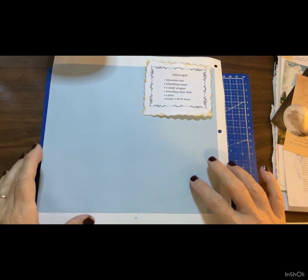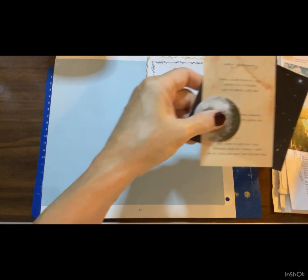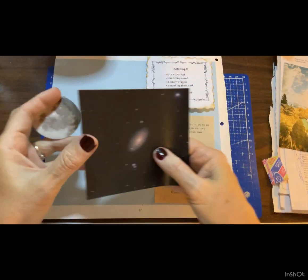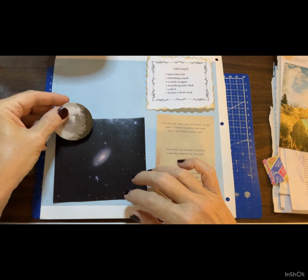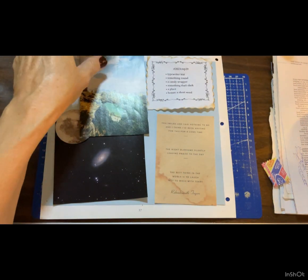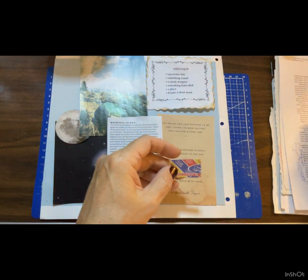All right, prompts. Let's put these on our page. Prompts. Our typewritten page. Something dark. Something round. A place. And then our little word.